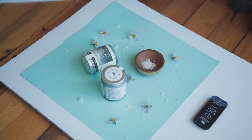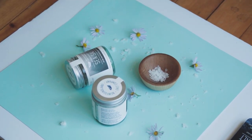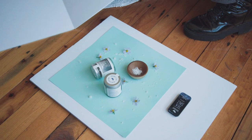So the first thing I like to do, and this is also what I teach my students, is to look for the direction of the light. So we have this big, beautiful window here. We have another one there spilling in all kinds of natural light. And when we look down at the product and see where the shadows are, that tells us where the light is coming from. So in this case, we've got shadows coming in this direction.